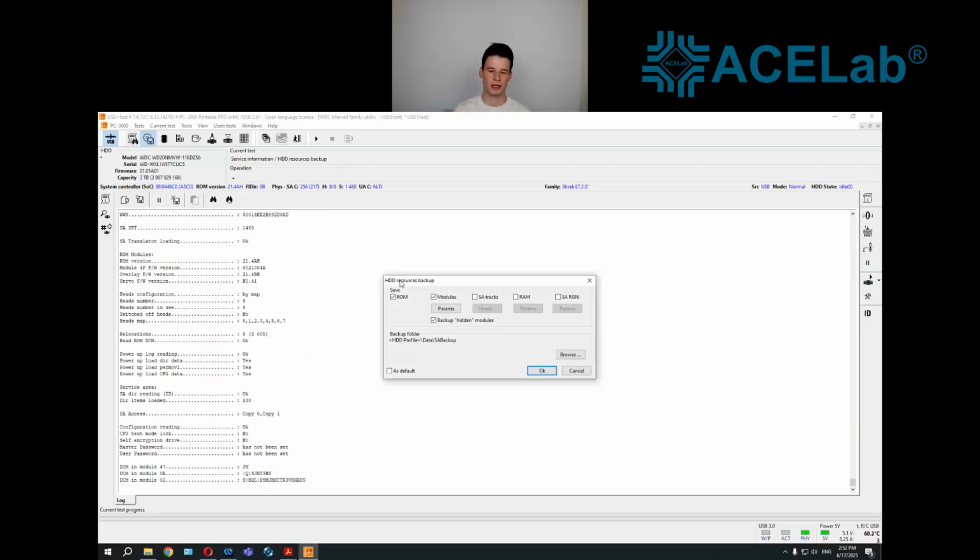You can save ROM information because it is unique, and without ROM the drive will not work correctly. And you can save the modules. Modules in Western Digital drives is actually the firmware of your drive. The whole service area of Western Digital drive consists of different modules. And these modules, on the other hand, have information for the correct work of your drive.